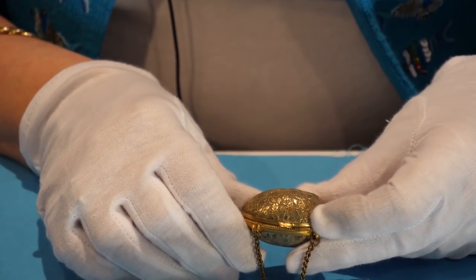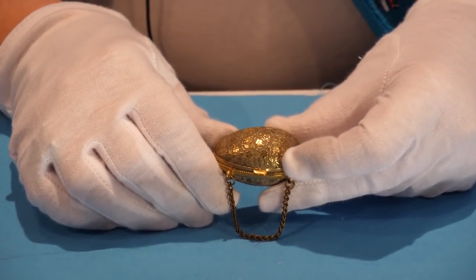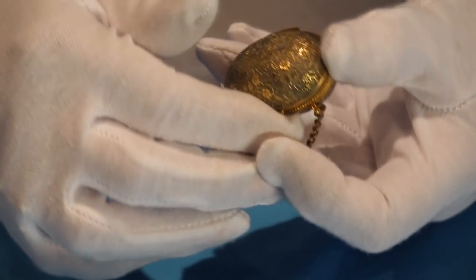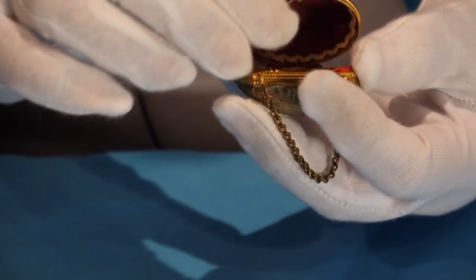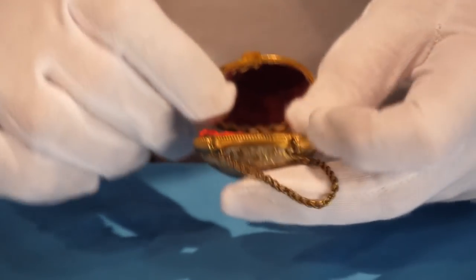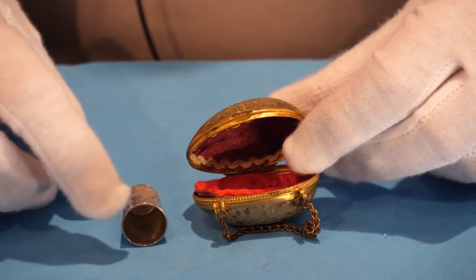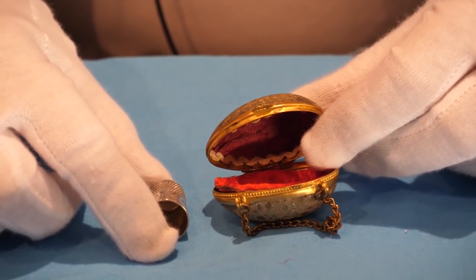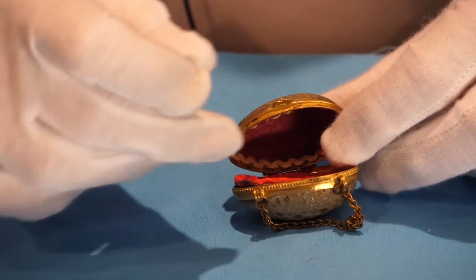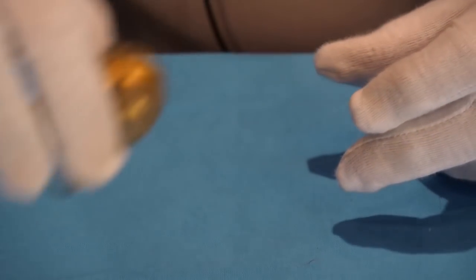Can you see it's of brass and silver? And it has those beautiful floral motifs embossed on it. And it opened here to reveal the thimble, which we also have sitting. We took it out because it is silver, made by Simon Brothers, which was a thimble making company here in the United States. They also made jewelry. So fine thimbles made of silver were made by Simon Brothers, and this was one of theirs. And that's how that goes together.